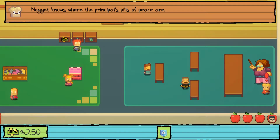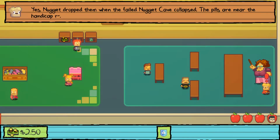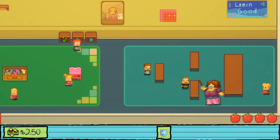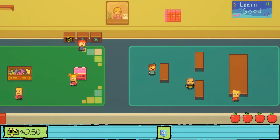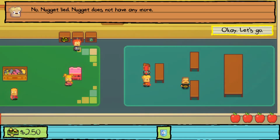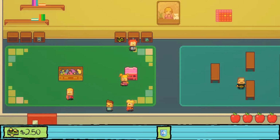Nugget knows where Principal's pills of peace are. Your pills? Yes, and Nugget dropped them when they failed the Nugget cave collapse. The pills are near the handicap ramp. By the handicap ramp! Got it! Come to Mama, you sweet sanity savers! Nugget's potential friend will lead the way. Nugget will follow. Did you actually have pills? No, Nugget lied. Nugget did not have any more. Alright, let's go before she comes to that realization.